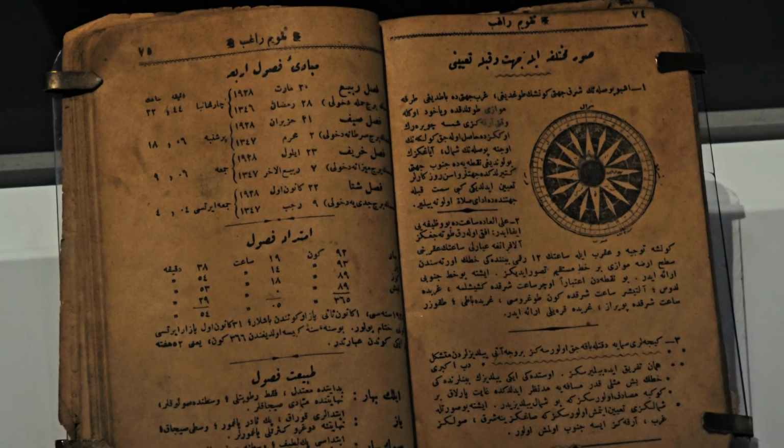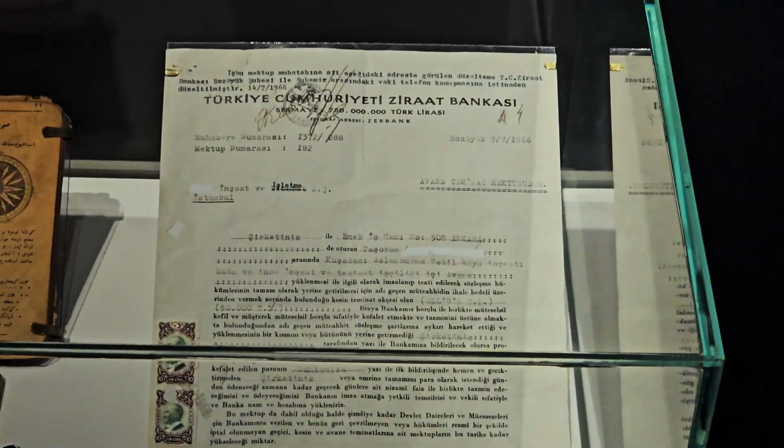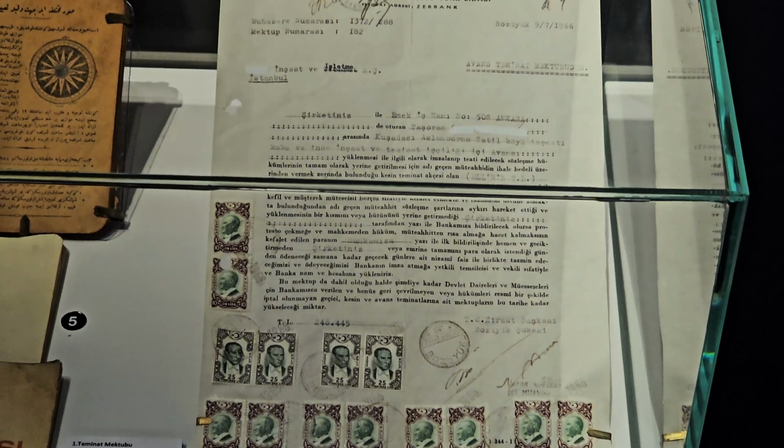Adjacent to the deed is a well-preserved ledger book, once used for meticulous record keeping, alongside various documents such as life insurance policies and bank-related papers, shedding light on financial practices of the time.